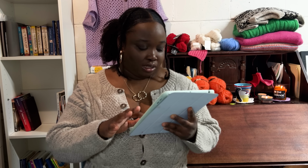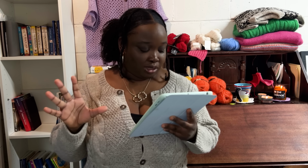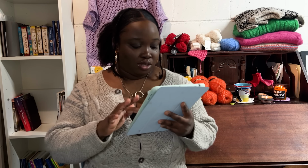But these are so pretty. I love the whole vibe with the button and the ribbon, because I think this, I don't know, it's something you could put on your tree, but you could also put it in your hair. I don't know, it's so cute.